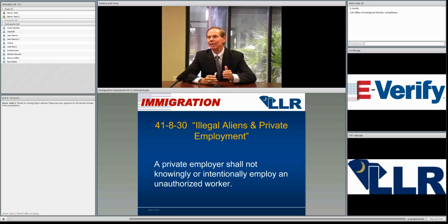But again, under the South Carolina law that was passed, you have no responsibility to go back and look at employees on the payroll before January 1, 2012. You only have a responsibility for enrolling in EVerify and then verifying those new hires.